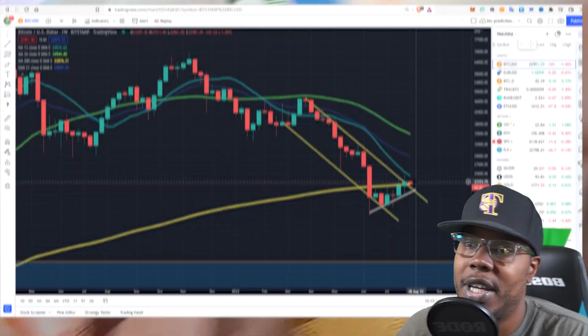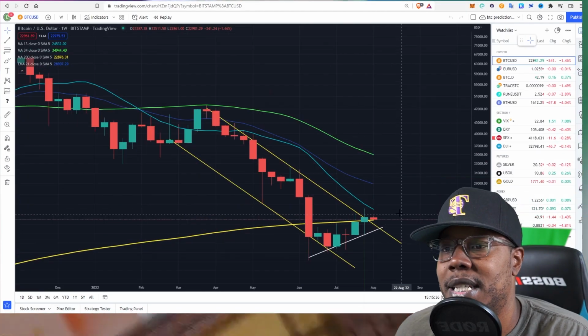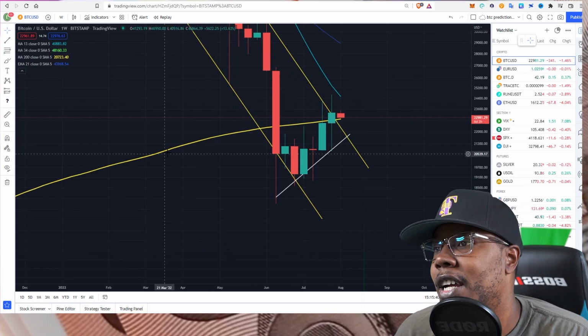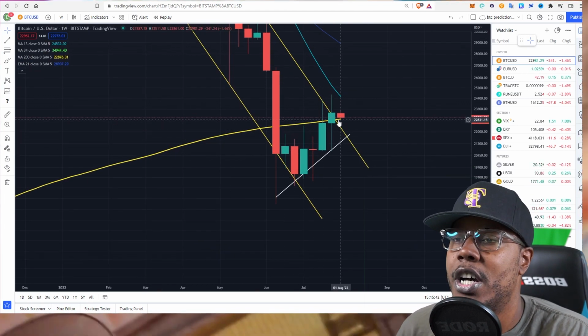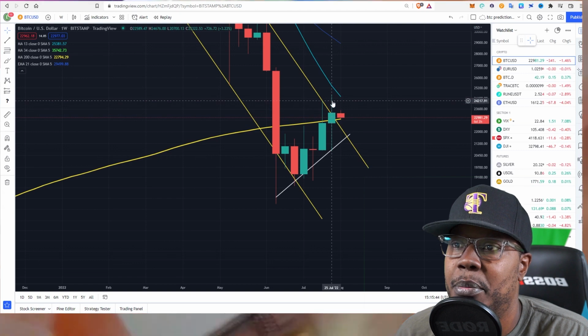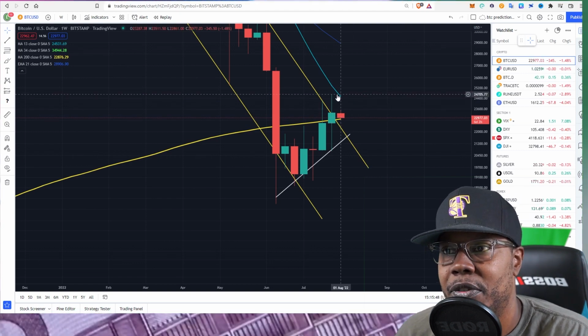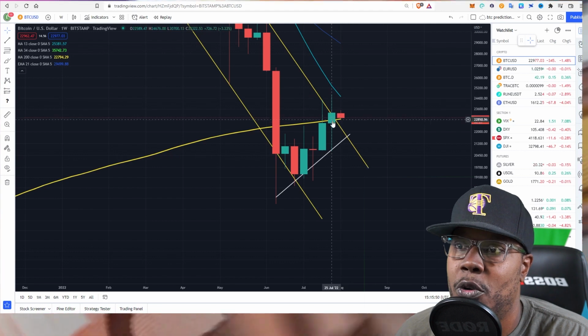So the first thing I want to talk about is this Bitcoin chart right here, because I'm very excited, very happy that we're finally above this yellow line right here, which is the 200 moving average. We spiked above it. We got all the way to the 13 moving average around 24.75. Wick down. I thought we might have wicked below it again.